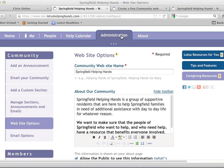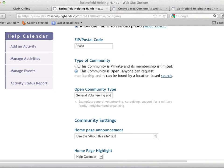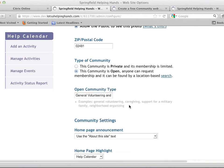So if you saw where I went, I just clicked on the administration tab, and then when you scroll down, you can actually change the community to private, or you can have it as open. So that's the other place that you can change it. So not to worry if you've already created an open community, but you'd like to switch it to private, or vice versa. That's where you would do it, through the administration tab.